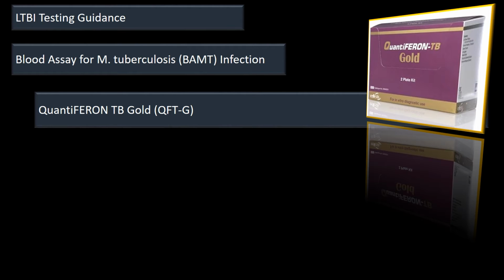The QuantiFERON TB Gold doesn't discriminate between active tuberculosis and latent tuberculosis, and we'll talk about this in a bit here, but whenever we have somebody who's positive with the QuantiFERON TB or the TST, we've got to evaluate them and make sure they don't have active tuberculosis first and foremost.